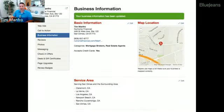So what that's going to do is that's going to pull up your business information, and you're going to want to make sure you put all the basic information is correct. Okay, and then you're also going to want to basically edit the map location and make sure that is actually accurate to where your address is on your actual business. Then you're going to want to edit your service area.